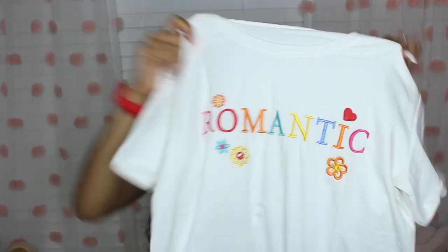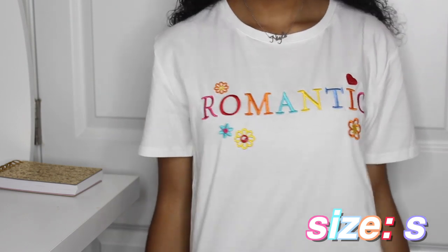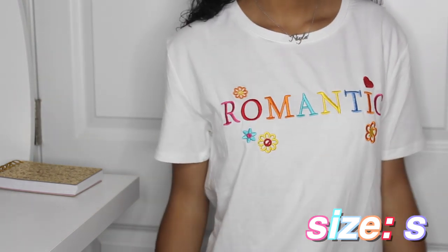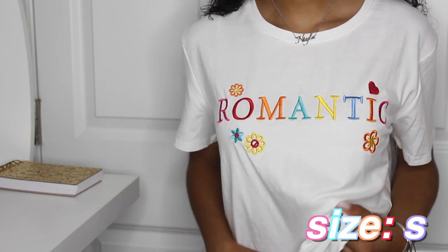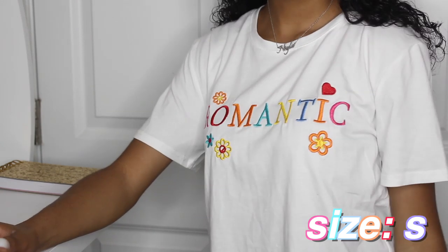Next, I got another graphic tee. This is an embroidered shirt, so it's just a white, kind of baggy t-shirt. And it says romantic across the shirt in rainbow colors. It also has hearts and flowers on it. It's really, really cute. I just love the whole vibe of the colors and everything. When I tried it on, it did fit me a little boxy, kind of baggy, like I said. So I would probably cut this into a crop top because it's too long for my liking. I like my shirts to be cropped, all of them. But yeah, it's really cute.